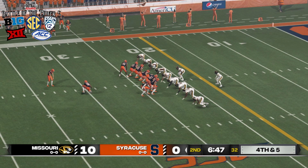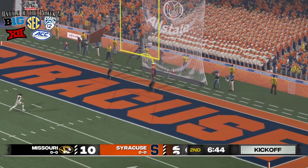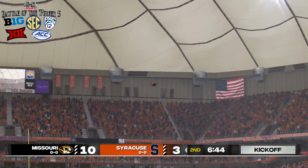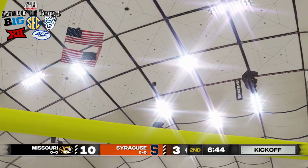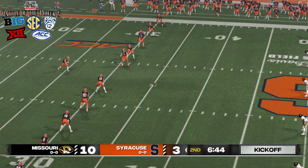And they can make this a one-possession game with this kick right here. Kicks away, and it's good. And he's got to be happy about that kick. Oh, no question. This kid is just a solid kicker. 10-3, Missouri. Looks like they're ready for the kick.